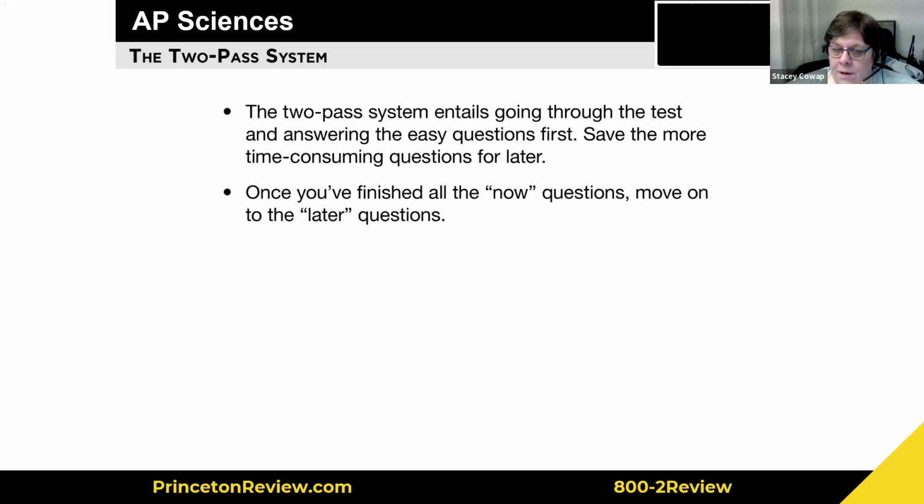What I want to do though is get all the points that I can get. And I want to make sure that I touch all the questions that I know how to do. And that's where the 2-pass system comes to bear. I don't want to get stuck on a question I don't know how to do and not potentially answer 2 or 3 questions that I do know how to answer.